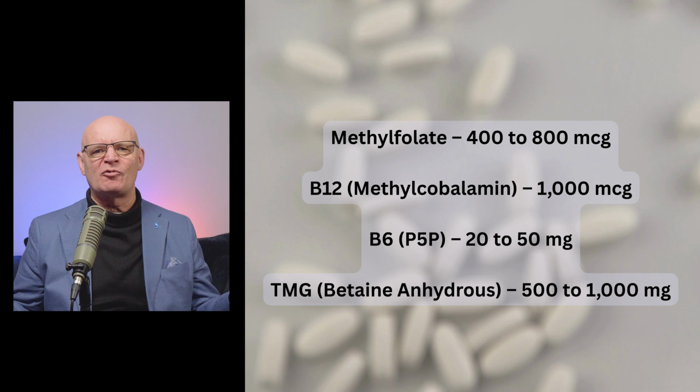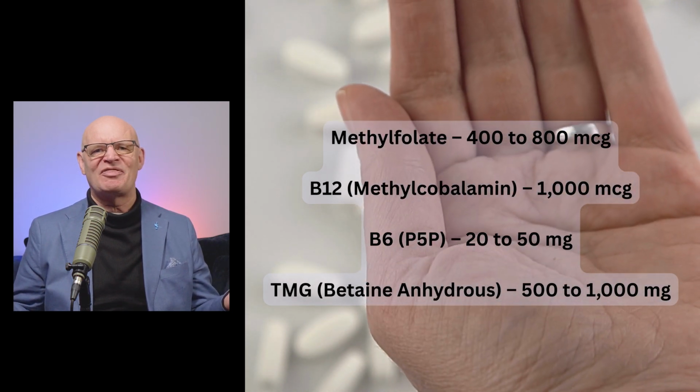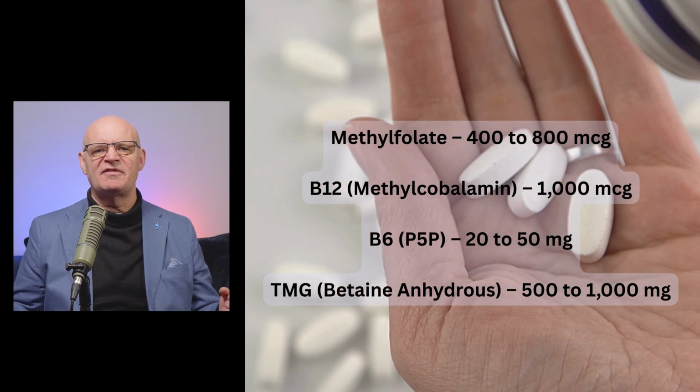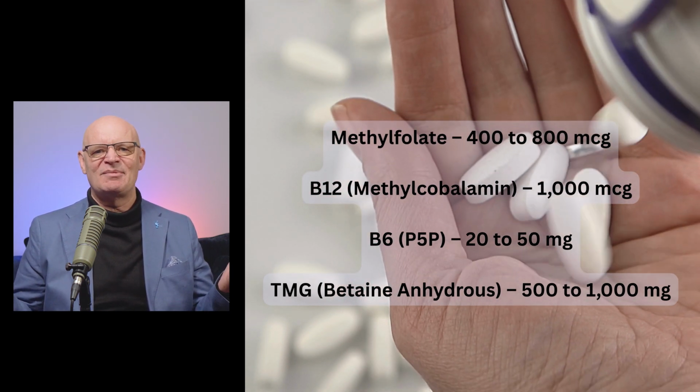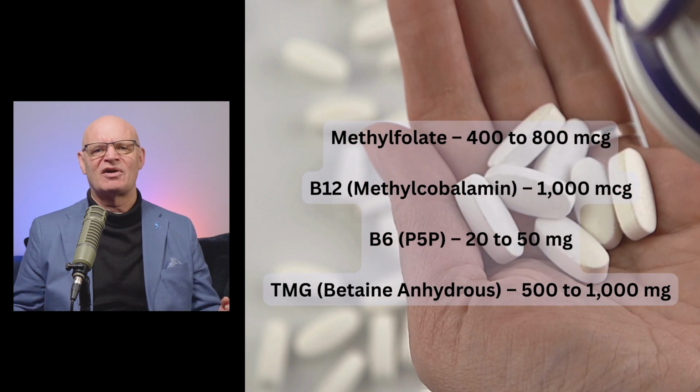Option 2 is a supplement stack. Methylfolate, 400 to 800 micrograms. B12 as methylcobalamin, 1,000 micrograms. B6 as P5P, 20 to 50 milligrams. And TMG, betaine anhydrous, 500 to 1,000 milligrams. Always talk to your healthcare provider before starting supplements, especially if you're on medications like methotrexate or seizure drugs, which affect folate metabolism.